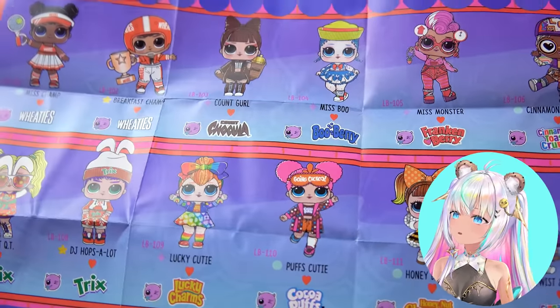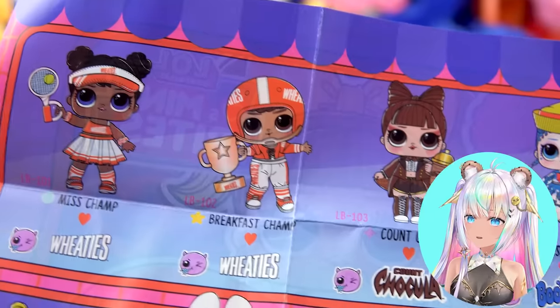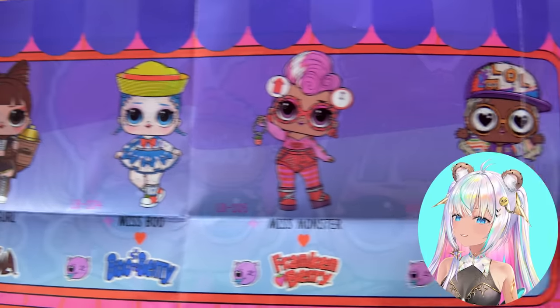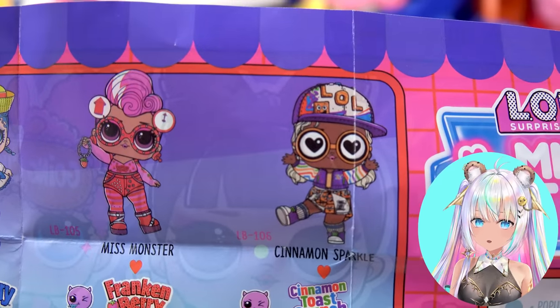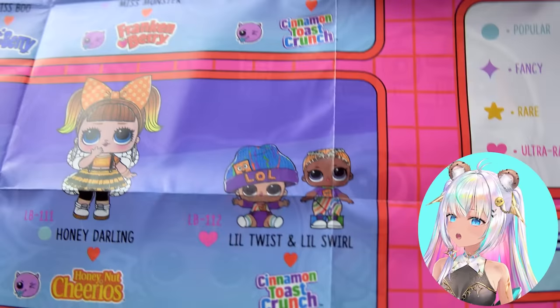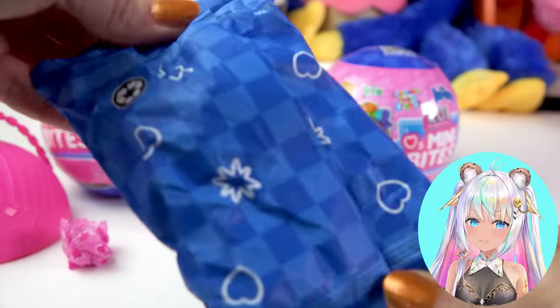Here's the full checklist so we can see all of the cereals, the little cereal LOLs that you can find. Pretty cute. Okay, I love the Count Chocula little count girl. These are pretty cute. Okay, I have to know, is the Cinnamon Toast Crunch really going to have eyes like that? Look at the Honey Darling. She's actually a little honeybee. Twist and little swirl. All right, who is it? Which one did I get?